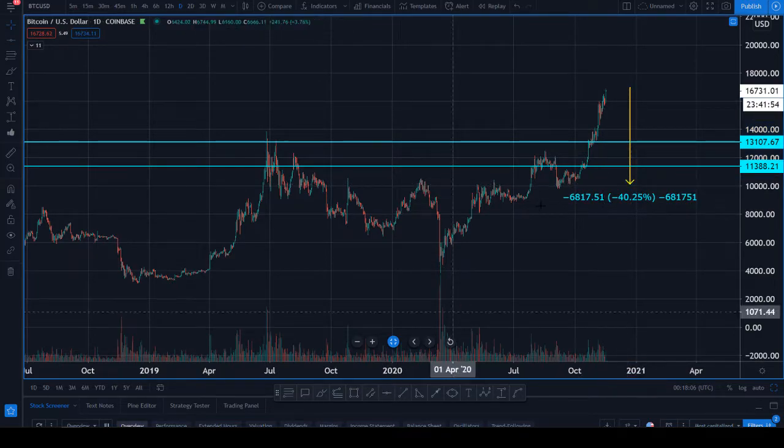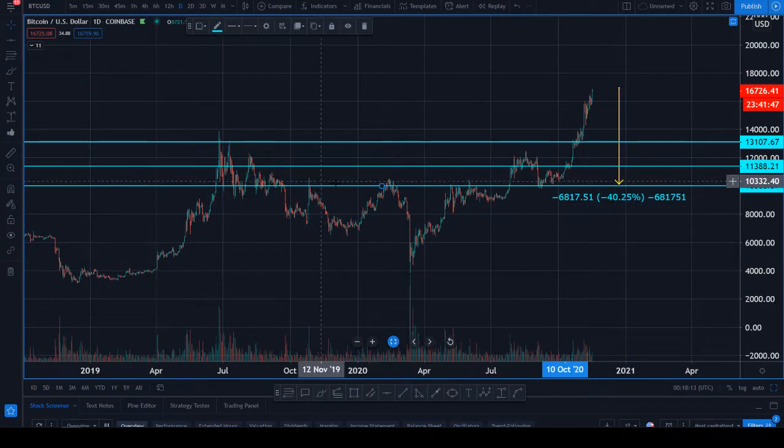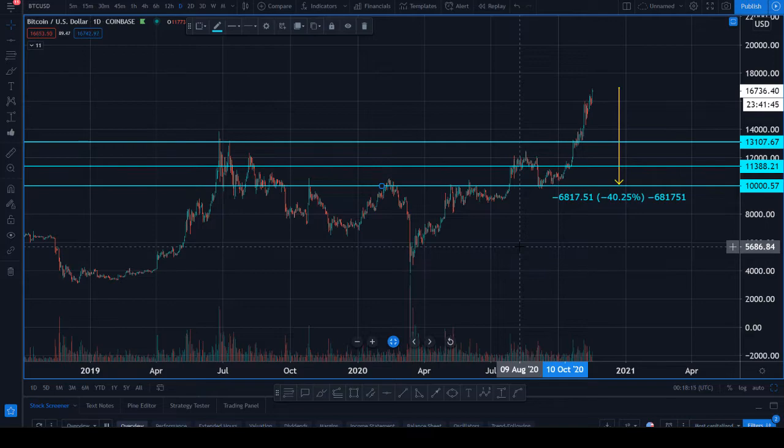So a 40% pullback is exactly $10,000, more or less, from where we are right here. So these are very interesting to keep in mind, because could you imagine if Bitcoin did this, came all the way back to these numbers?